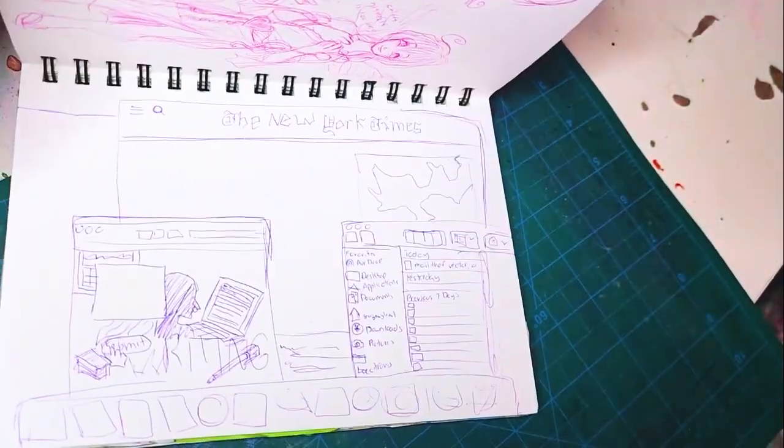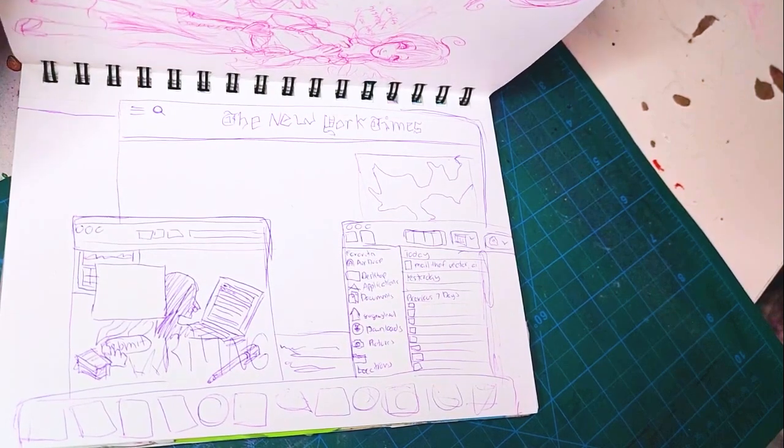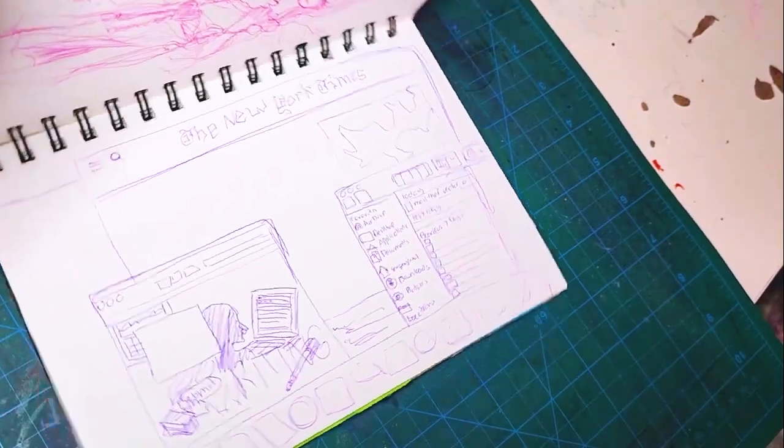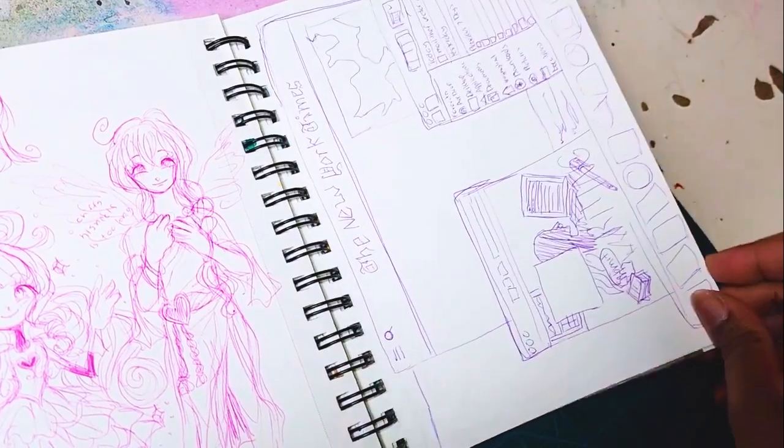And this is another class exercise, redrawing a screen. I am so bad at proportions and all that. It was really off, so I was like, I'm not gonna finish this. By the time was up, I wasn't even done anyway, so whatever.